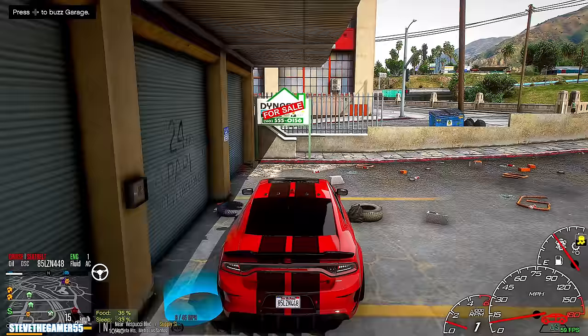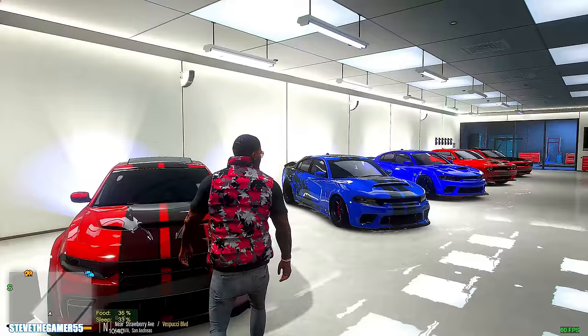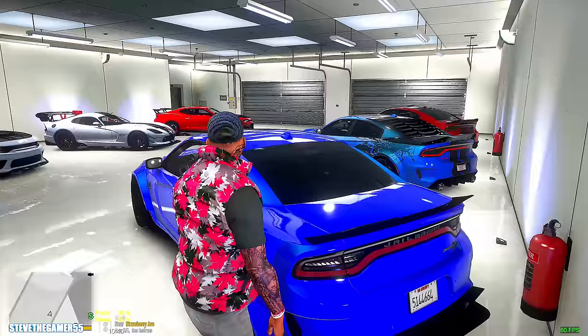All right. So to complete this garage, remember this garage was messed up. To complete this garage, we got the last Hellcat. You guys see, man. It's just something, bro. I have this love and hate relationship with Hellcats, man. Like, for real. Look at that. This is Potato's Hellcat right here. One of my favorite. Look at this. I think this is the jailbreak. You guys know you gotta have the jailbreak, bro. Look at this, man.